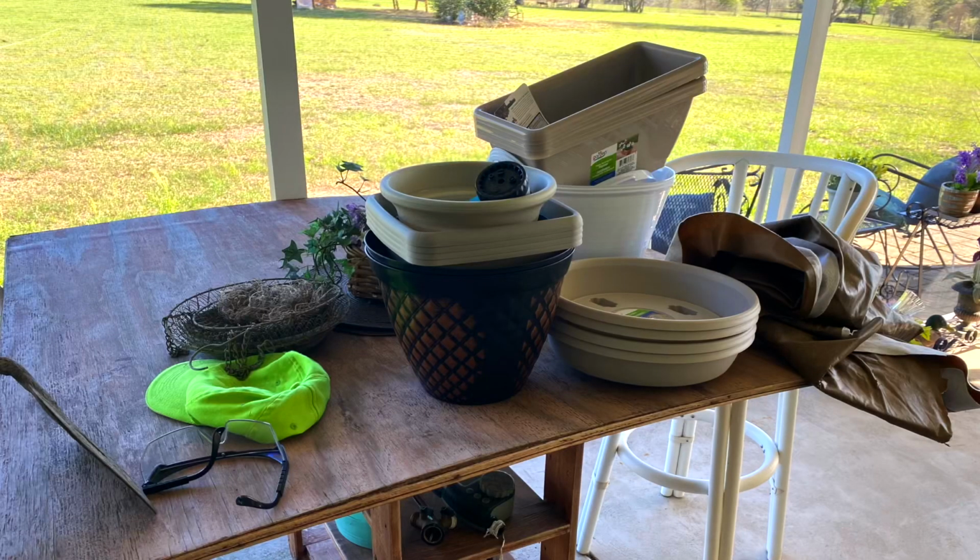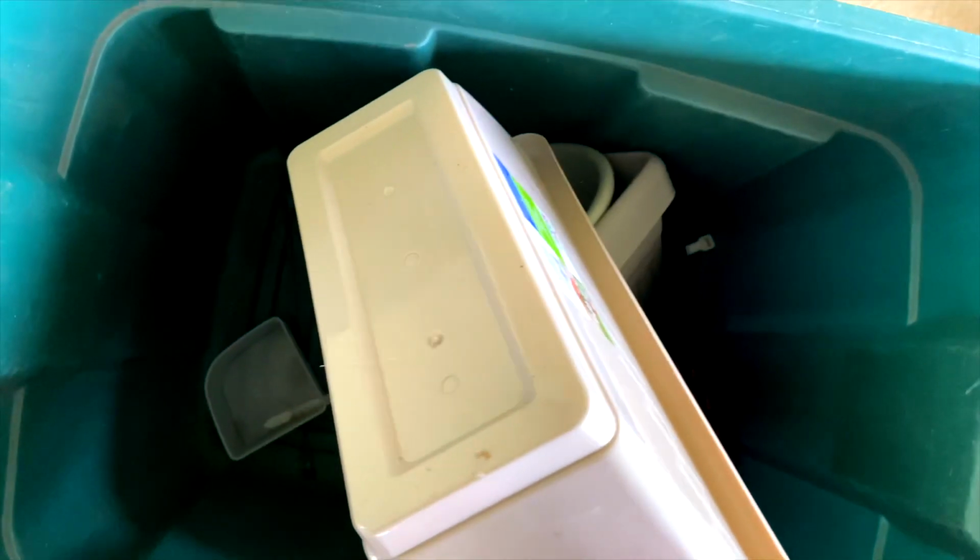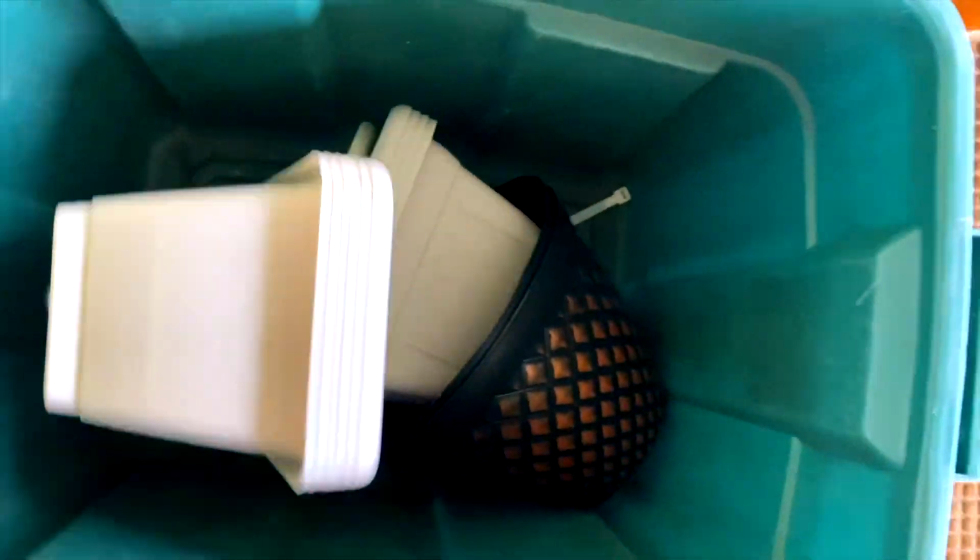So I'm not going to count on him for much, but I'm going to plan on doing as much as I can. These are all of the new pots that I have to open holes, because none of these pots from the Dollar Tree have holes on the bottom. So I'm just going to get my little wood burner, and that's going to burn holes right through those like I did the other pots.